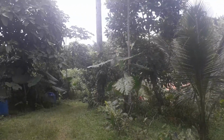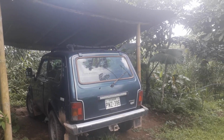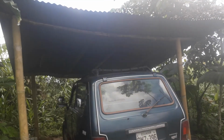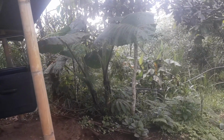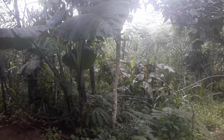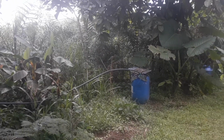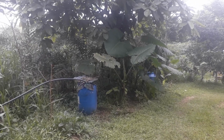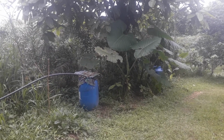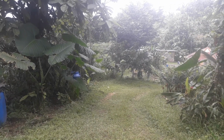Oh, let me just switch over here for a second because this is our garage. There's our old Russian Jeep, Niva Lada. And here on the roof, Juan has very ingeniously hooked up a little water collection system. So we collect water from the roof of the garage. It's funneled down into this tank, and that holds it, right? And then there's a bigger tank down there beyond these other elephant ear type things. And then the water is gravity fed through a hose all the way down to that little building you can see down in the corner.